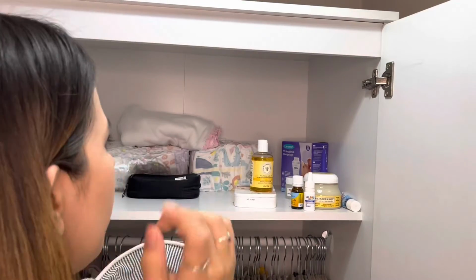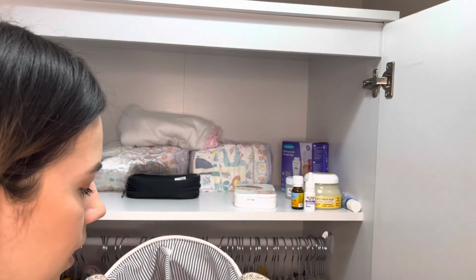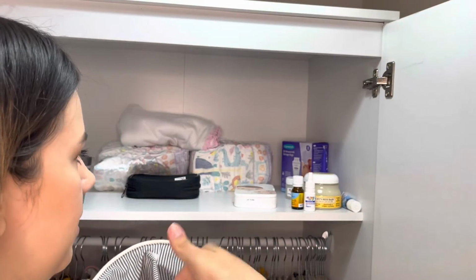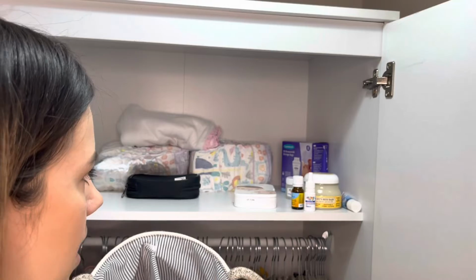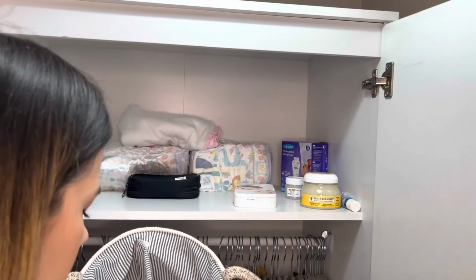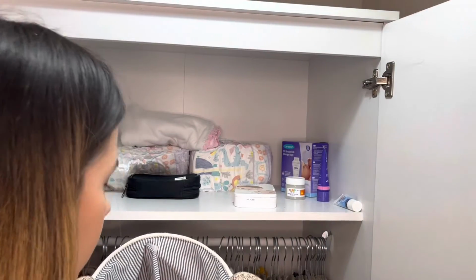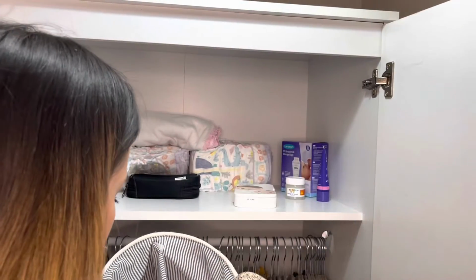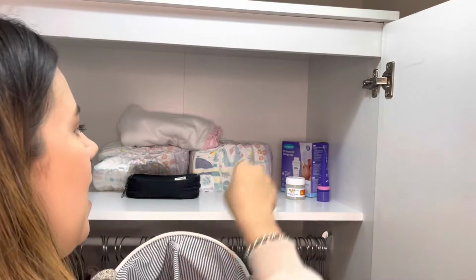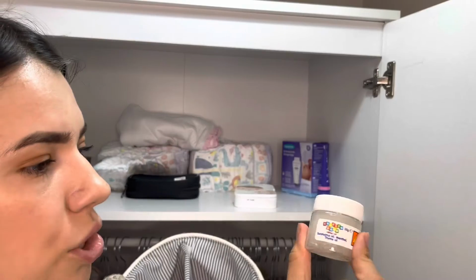And then I think I'm gonna put the stuff that she still uses, like the baby oil, on here. Because then I can leave this side facing outwards. So all the stuff like baby D drops and stuff I can put in this department out here. This cream, the toothpaste. I then also have this for when she's ill.